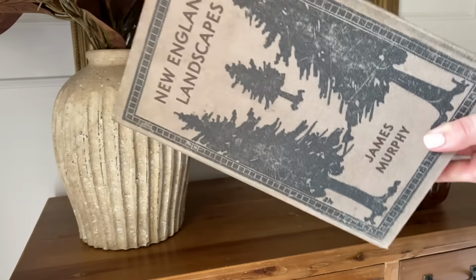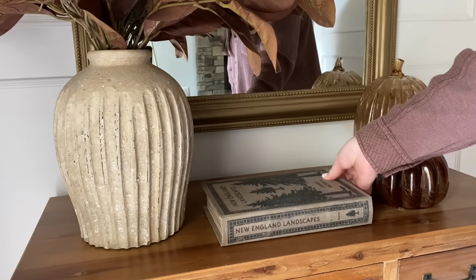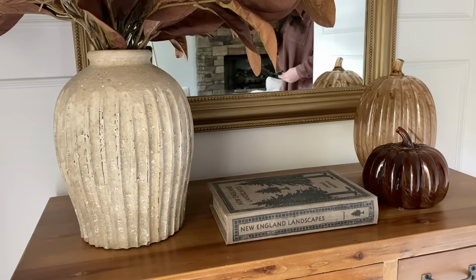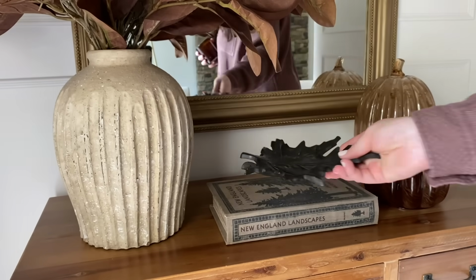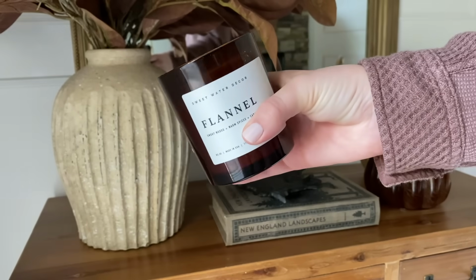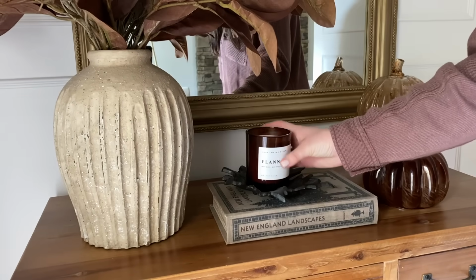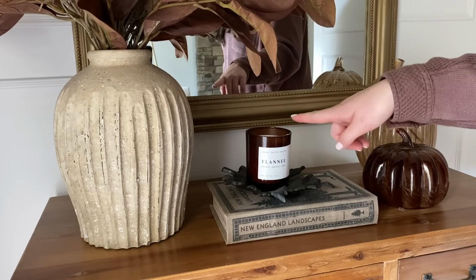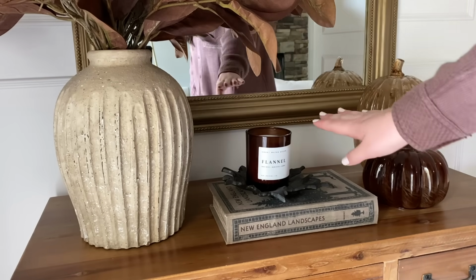And to bring in a touch of green to the entryway, I'm going to add this New England Landscapes book box. Then we'll be adding in that cast iron leaf, and then this flannel candle I got from House and Home a couple years ago. Just please, please be so careful if you have candles near faux florals, don't light them. This is a very, very aromatic candle. You can smell it without lighting it, so I'm going to leave it unlit here.